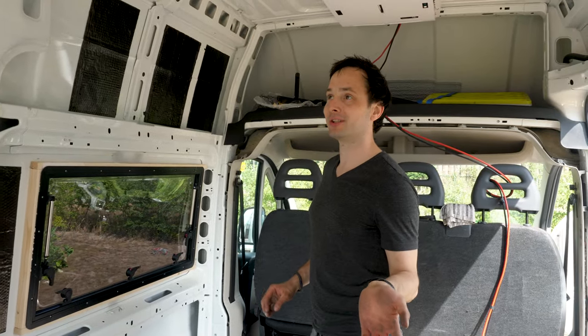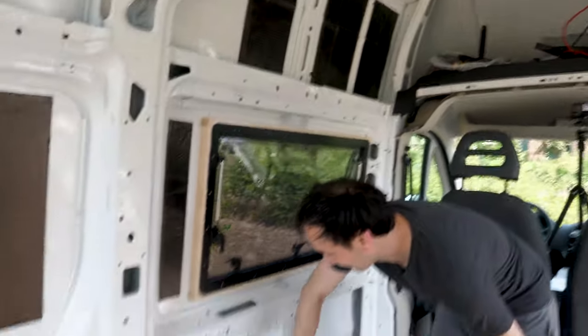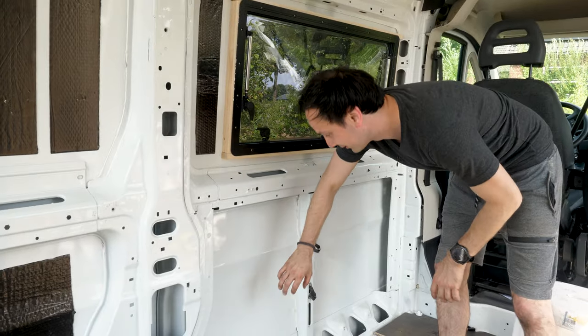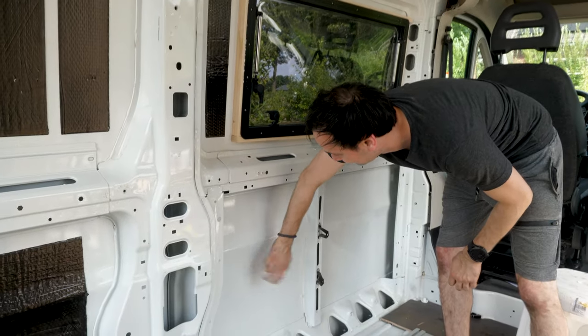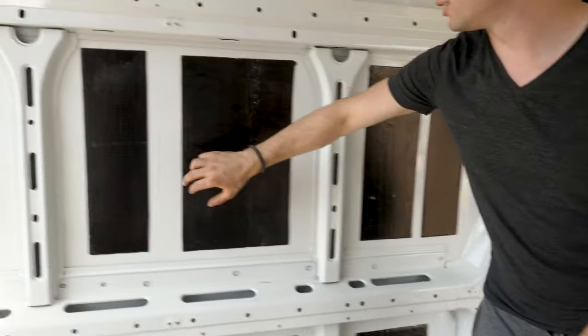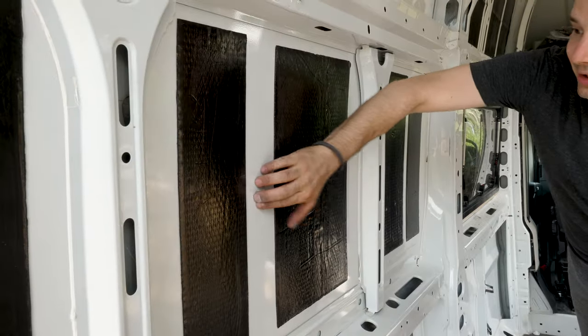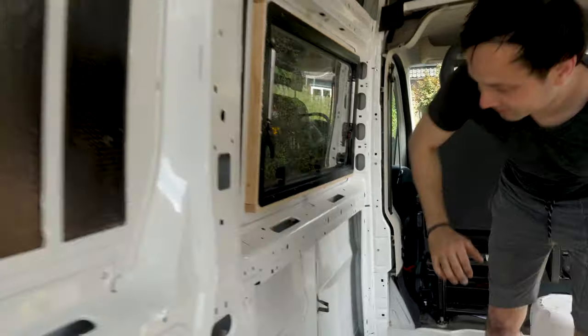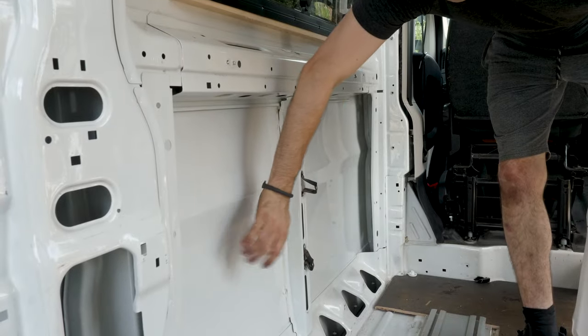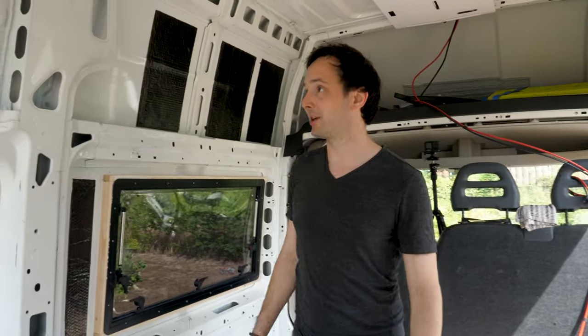So almost halfway done, and we want to show you what the effect is of the sound dampening we're doing. So this is an area we didn't have done yet. So it's quite hollow. And for example, here, the sound is gone immediately. Can you do it again? Yeah. So. That's the effect of the sound dampening that we're doing. We're quite happy, I think.